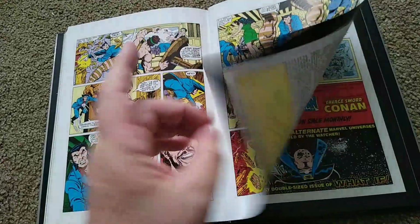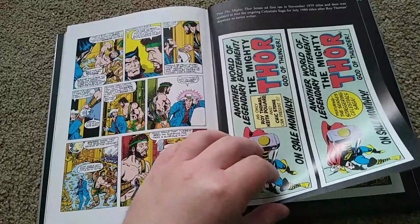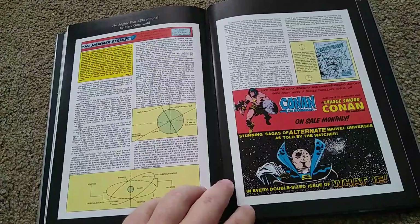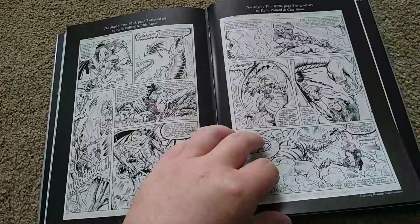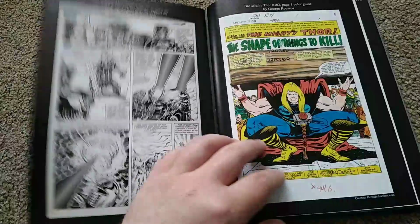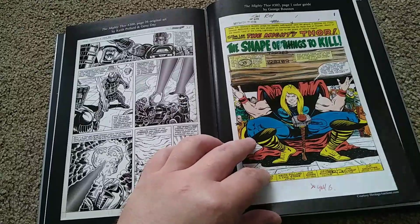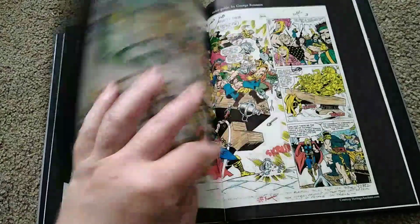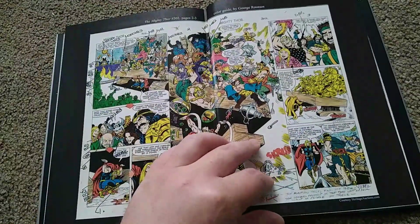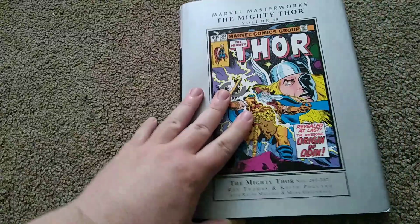Let's see what kind of extras we've got in the back. I don't think we've got a lot of extras. There's a couple house ads from '79. There's an editorial by Mark Gruenwald. There's some original art by Keith Pollard. There's a color guide for Thor 302. More color guides. That was it. So it's kind of short on extras.